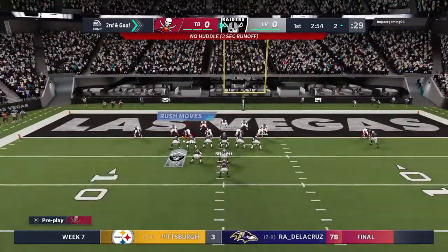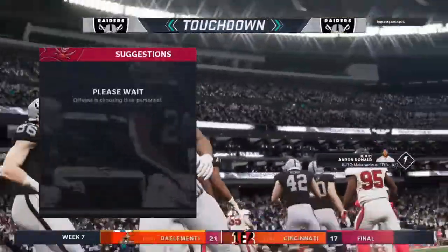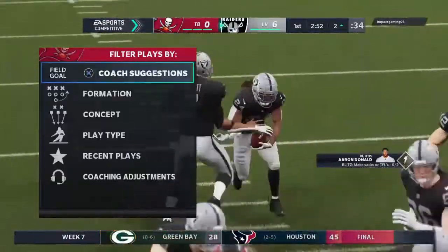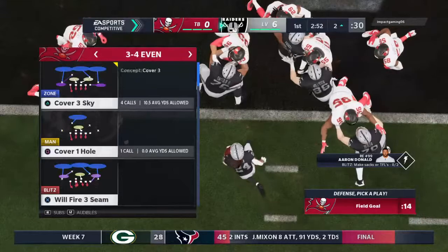Here's third and goal. They'll look to run with Freeman. And he's over the line and in for a Raider touchdown. Devontae Freeman. His 5th touchdown now on the year. And the Raiders drive right down the field and score on the opening drive.